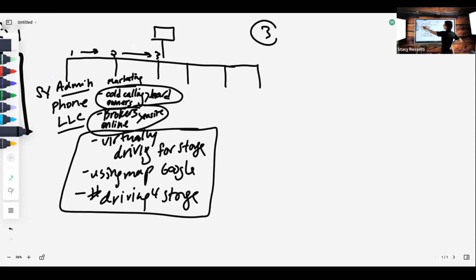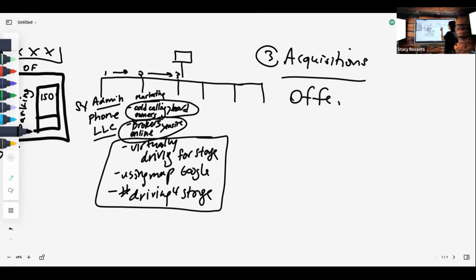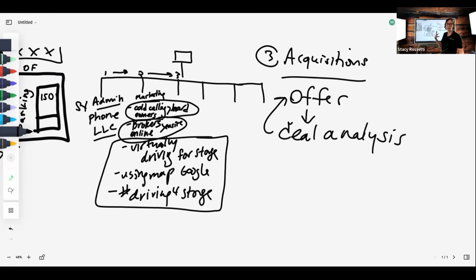So we're going step 1, admin, step 2, marketing, and step 3 is acquisitions. And acquisitions is putting the offer in, running the deal analysis and making an offer. You can't make an offer until you run the deal analysis, but that's really what acquisitions is. Getting all of the information from the owner so that you can put an offer in.